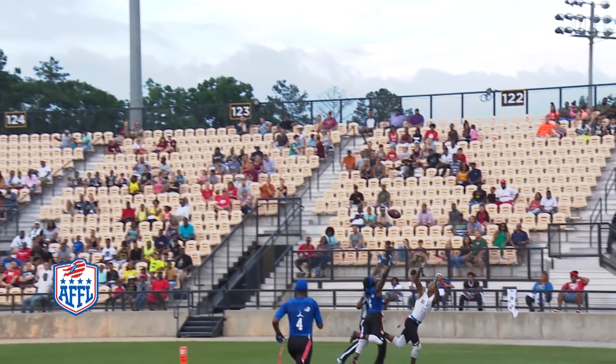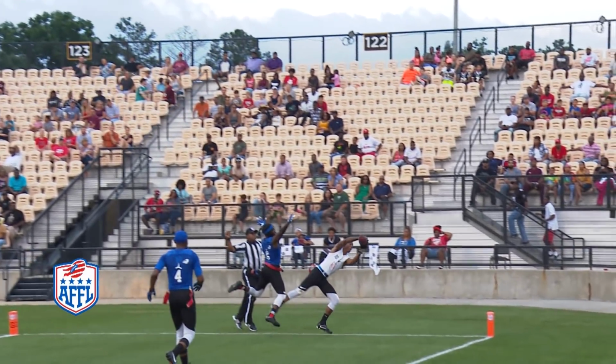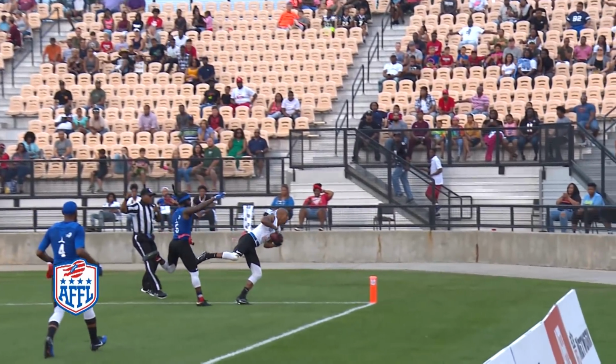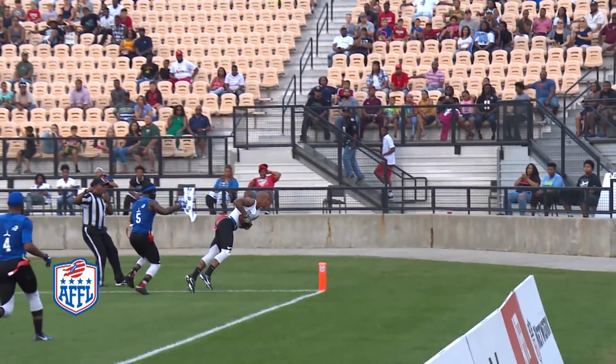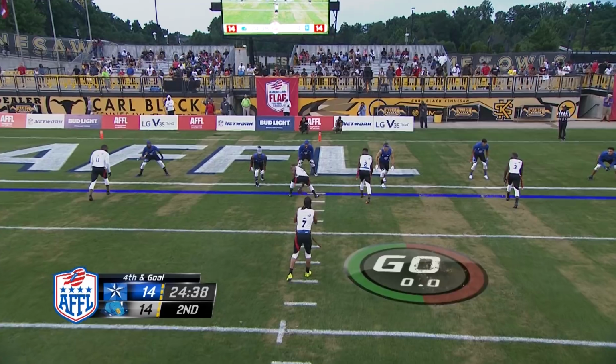We see this on Sundays in the NFL all the time, these types of catches, and a guy's not able to get that toe drag down. Camouche doesn't do this for a living. Still able to get it done. Really well done. Hoosh has been impressive throwing the football tonight.